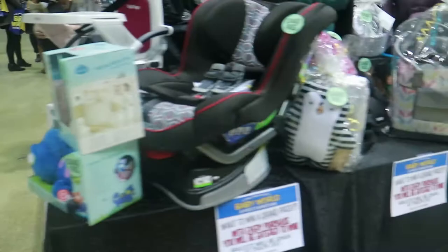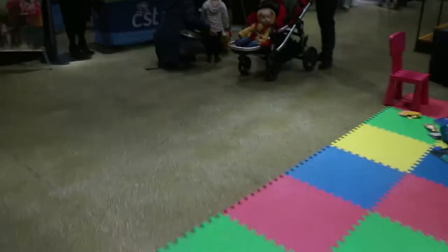Christmas. Ooh, you can enter to win some of this stuff. That's cool. Look at these beautiful strollers. All right, and we found Moana.